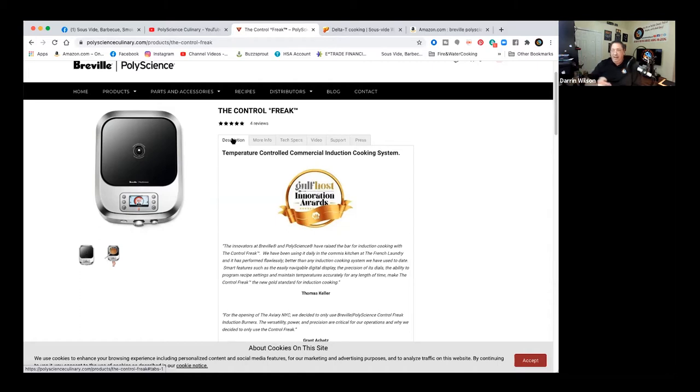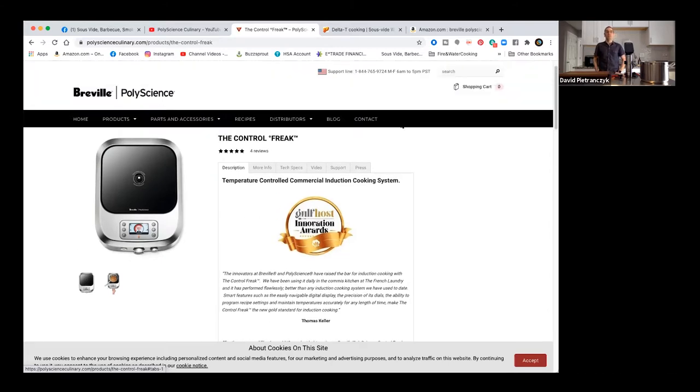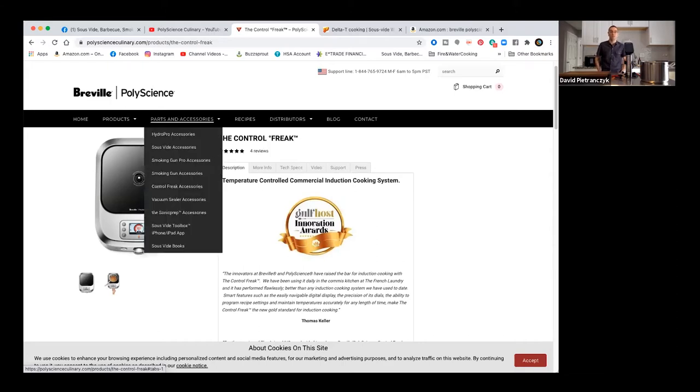And this is something other than sous vide. You could actually put your pot with water on there and cook sous vide in that pot using the Control Freak, correct? Yeah. So this was originally designed for use in restaurants. Recently, it was approved for household use as well. And we're actually selling probably a rivaling amount of this product to avid home cooks. They're doing really well in the prosumer market, believe it or not.